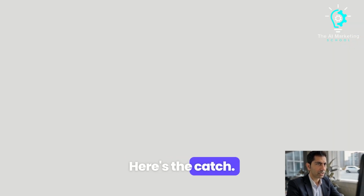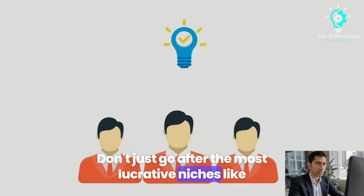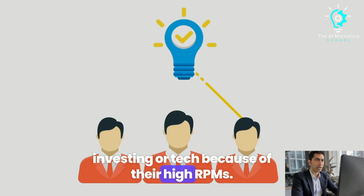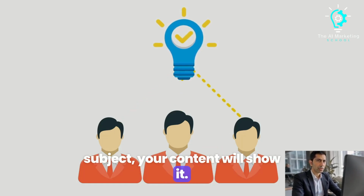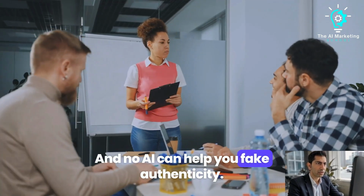Here's the catch. Don't just go after the most lucrative niches like investing or tech because of their high RPMs. If you're not passionate about the subject, your content will show it. And no AI can help you fake authenticity.